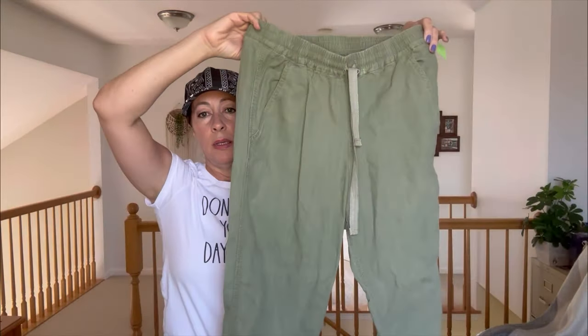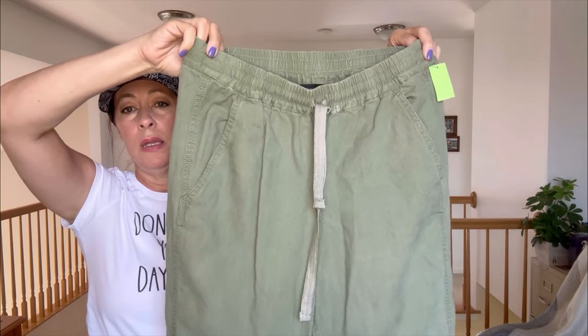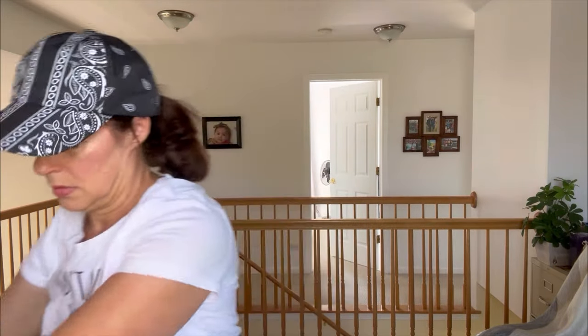I picked up these pants by J. Crew. They are linen, just like a basic jogger pant with the tie at the waist there. Nice pockets. And this is a size 2. I paid $6 after my discount.